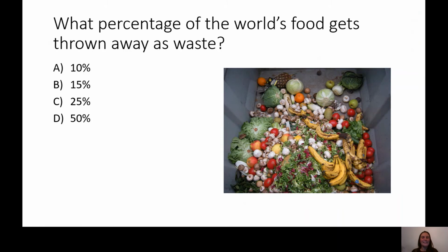Okay, well done, Year 6. Those of you who think it's D, 50%, you were correct. So not quite, but almost half of the world's food that is grown or produced gets thrown away as waste. So let's just think about that for a minute.